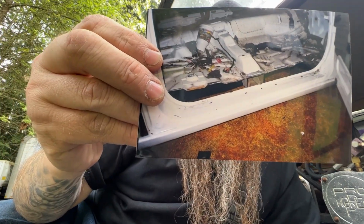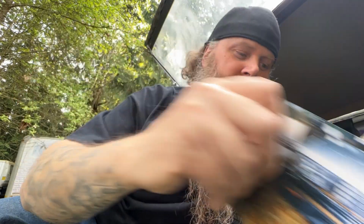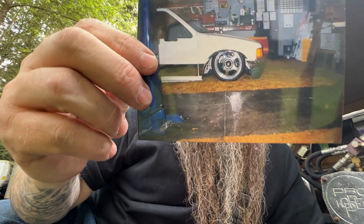And here's the floor being cut. Picture of now how low it would sit. Very exciting day indeed. I was super excited by how low it's at.